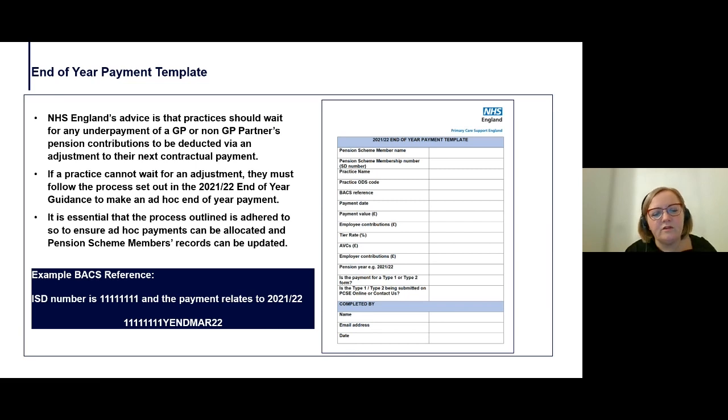So we see, and we saw last year and in previous years, a number of payments coming into NHS England's bank account as unallocated cash from practices in relation to GPs and non-GP partners, where the estimates had been on the low side and the contributions being deducted throughout the year were less than what ended up being due. And the practice made those payments to NHS England. It's then for PCSE to identify which GPs or non-GP partners the payments belong to, and what the payments constitute in terms of the split between employee, employer, and potentially ABC contributions, etc.